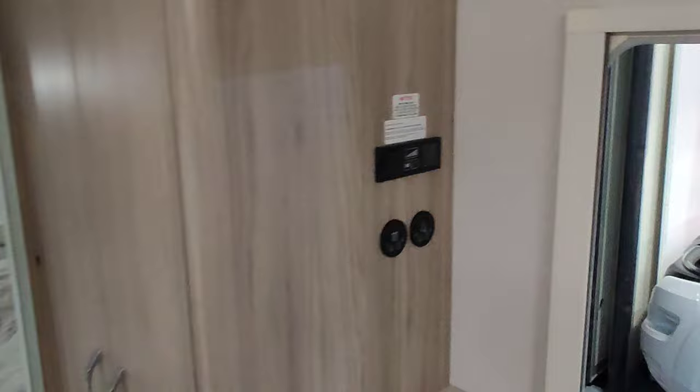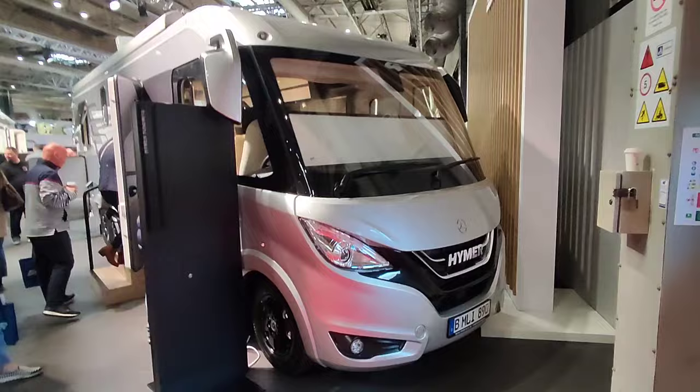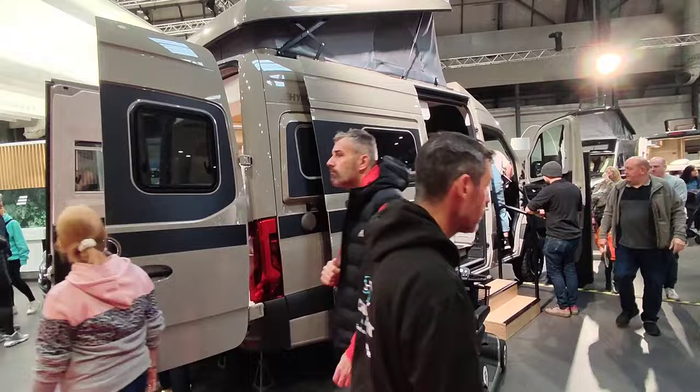And the massive A-class motorhomes. Hymer. Dethleffs. So you can make a bedroom out of some of these garages and some of these motorhomes. Massive. This big Hymer 4x4 Sprinter.